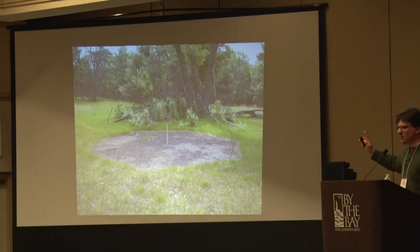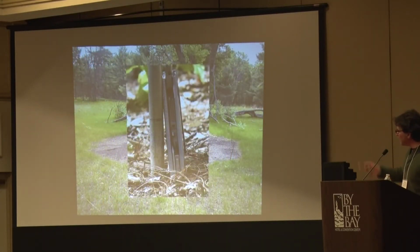And we did a lot of different plots to test. It may be hard to see, but you can see the reduction there in that sedge mat was definitely inches, basically got it closer to that mineral soil.